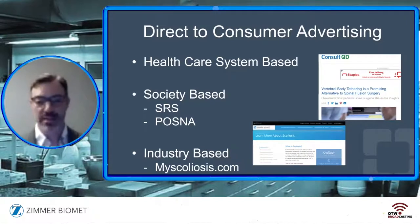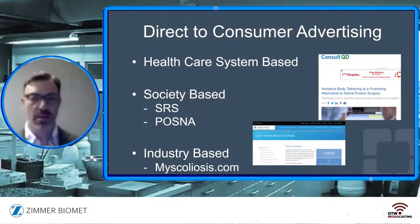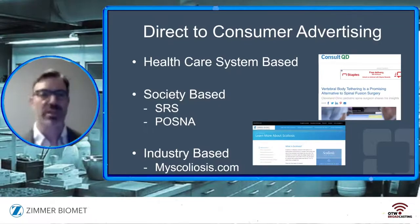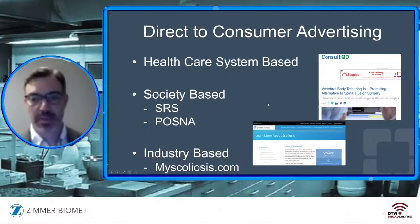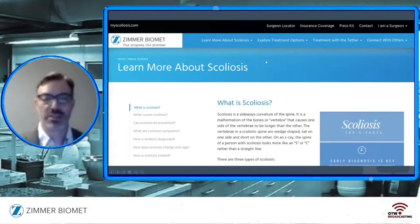In fact, the myscoliosis.com website is a wonderful landing spot for pretty much anyone, patients, surgeons, anyone who wants to learn more about VBT and scoliosis for that matter. I've blown that up here because if you were to drive around this website yourself, if you are a patient looking for a surgeon, there's a surgeon locator. They talk about insurance coverage.